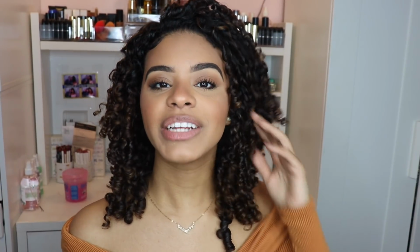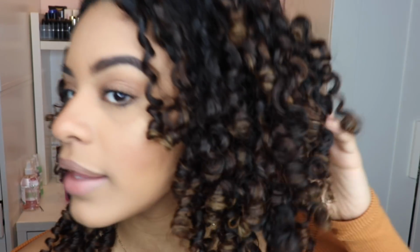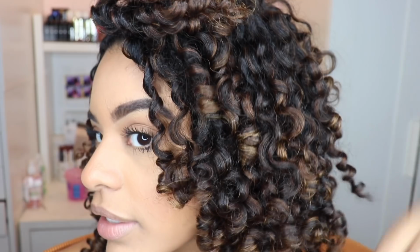Alright guys, I'm back. I just finished diffusing my hair and I haven't separated my curls or anything, but this is what it looks like while it's clumped together. It's very nice, defined. Can you tell? Like, you won't even be able to tell that I just used one product.